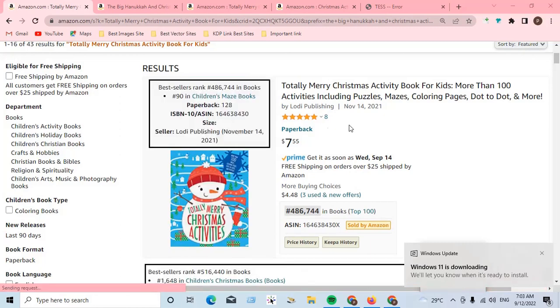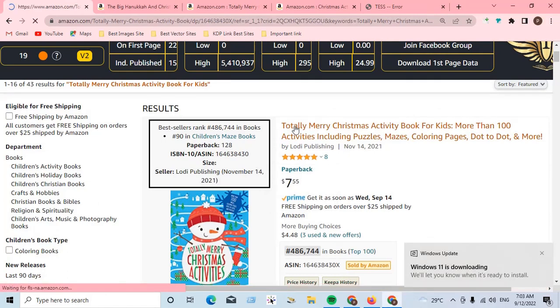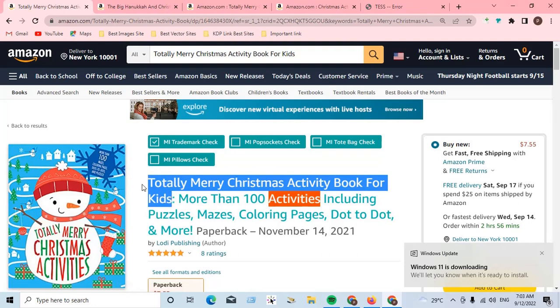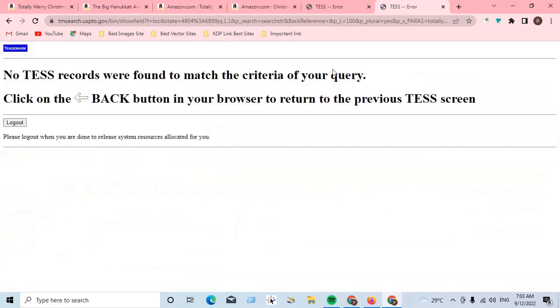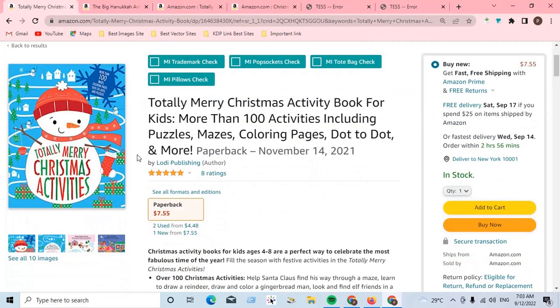So obviously we can say this is a very profitable niche for us, and we can check out the trademark and copyright. No trademark. So this is another safe niche, so you can try this niche, Totally Merry Christmas Activity Book for Kids.